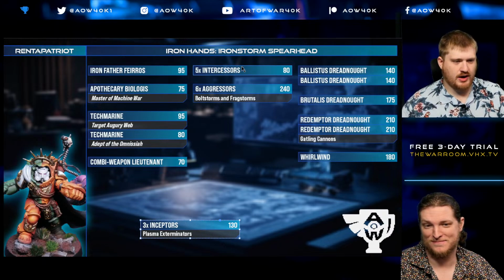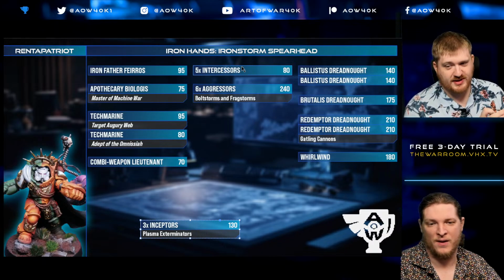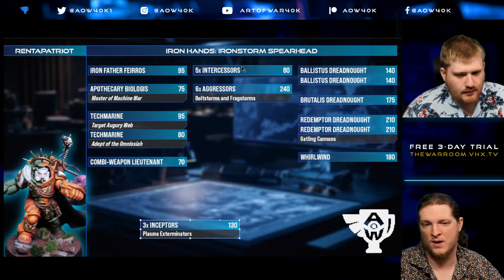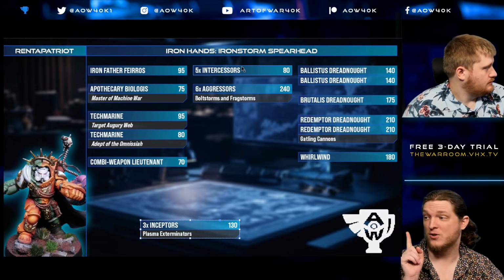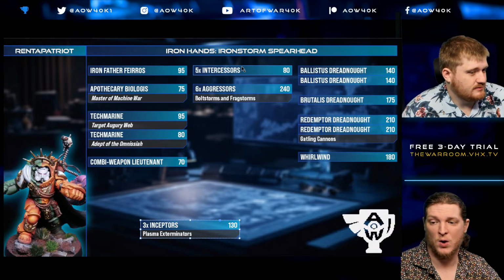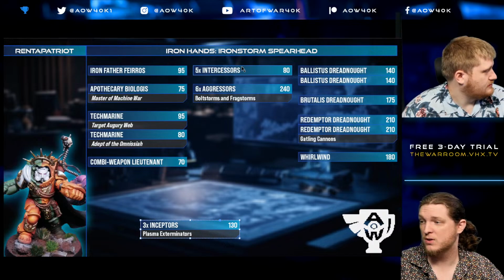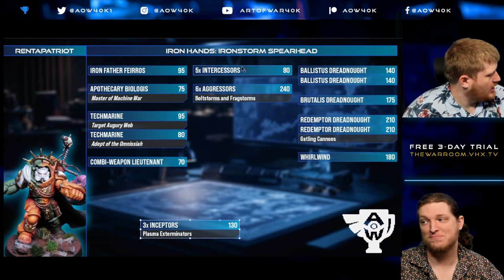Yes, we also do not need all these enhancements. They're all good, but they're very expensive. So there are 3 enhancements that are factoring in here. Target Augury Web is the lethal hits aura. That one should stay. That seems pretty good. Master of Machine War is the aura of advance or fallback and shoot. That one feels pretty good.